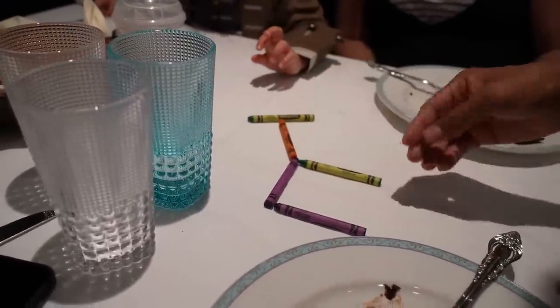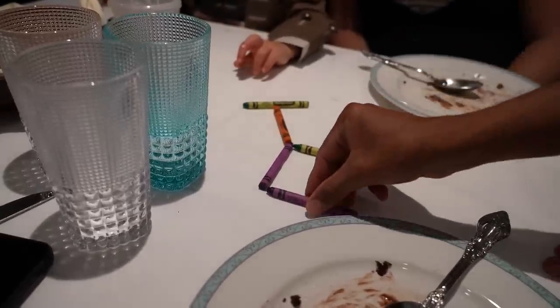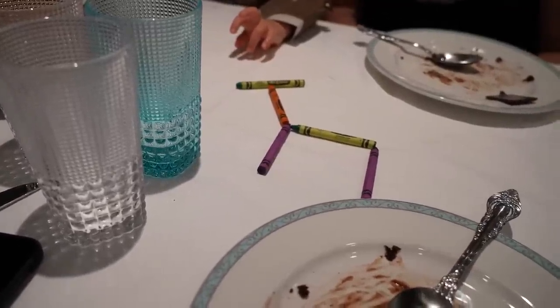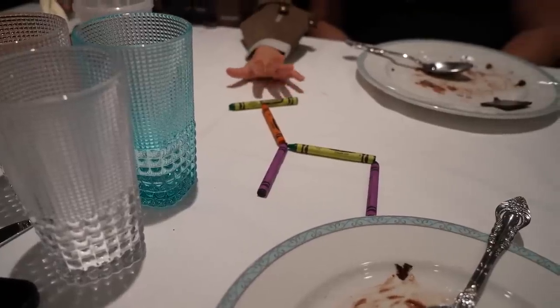Okay, now he's walking towards me, right? One move, okay? I move this leg, I'm gonna put this way. Oh! Now he's walking that way. Oh, I see. Gotcha. I like it. Wow, I never would have got that, buddy.